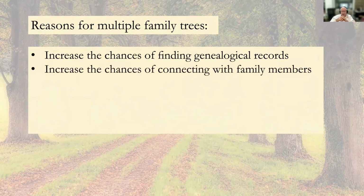Increase the chances of connecting with family members. This is particularly true if you have an Ancestry DNA test and a DNA test from MyHeritage. Both of those companies will give you, if you have a robust, well-documented family tree on either of them, maybe hundreds and possibly thousands of DNA matches. Now, what is the worth of DNA? That's a whole other subject, of whether or not it has any value.